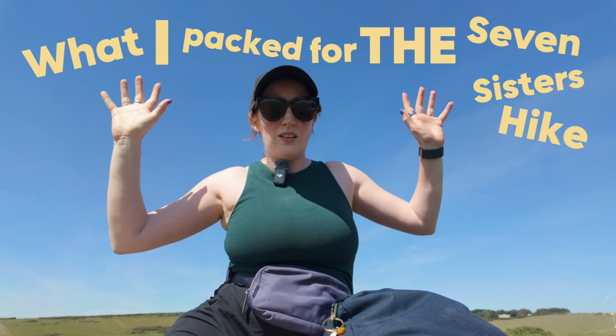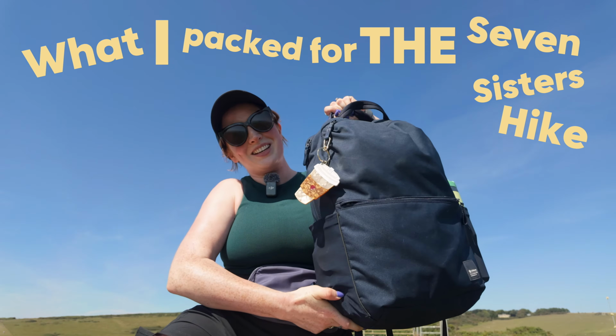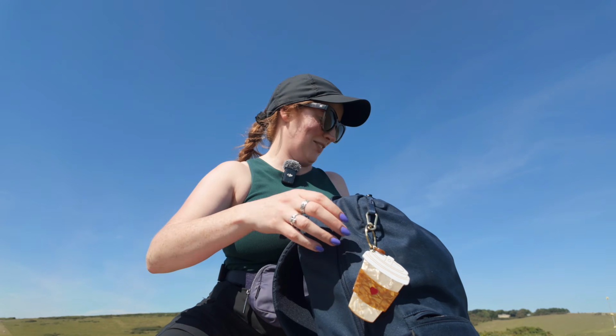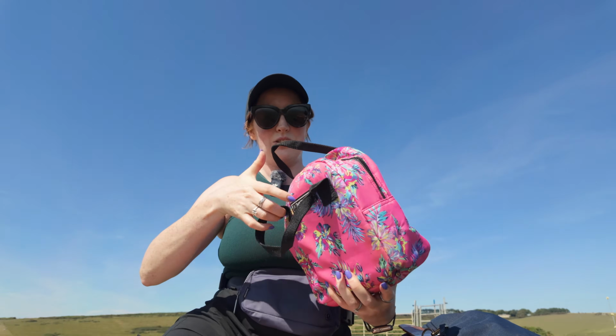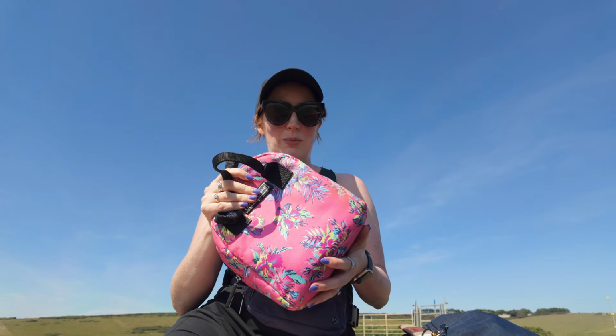I'm going to show you everything that I've packed in my bag now. Let me show you everything that I packed for the Seven Sisters hike. We're going to take out the lunchbox first because Chixie's waiting for his lunch, but it's under all this other stuff. So this is the lunch bag. I've got all of my snacks and our sandwiches in here. I made them this morning and I put them in this cooler bag. It's really cute. And there's also an ice pack in there to keep them cool.